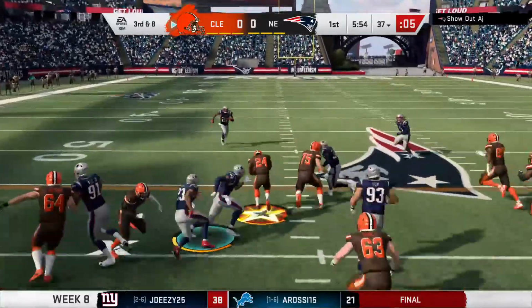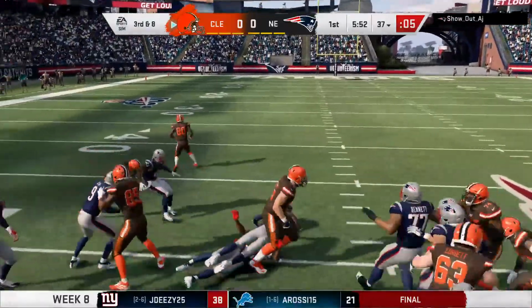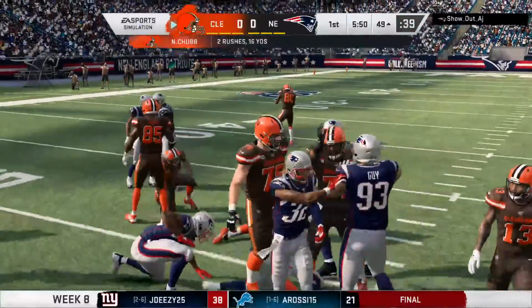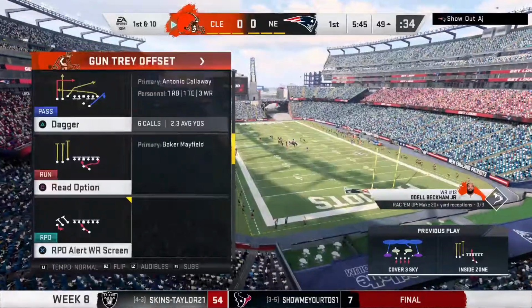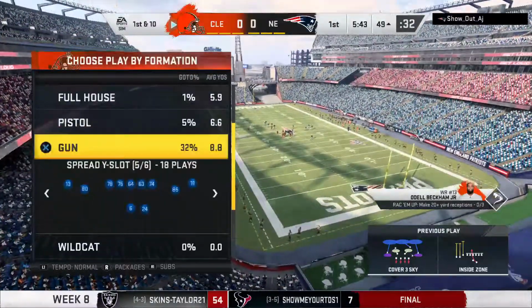On 3rd down, it's Nick Chubb. And he'll be taken down, but not before he works it past the 50. 14 yards, and it's a Cleveland 1st down. And there we see an early burst that makes him one of the leading rushers in the league.